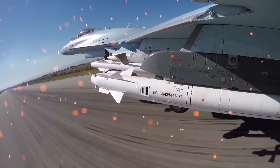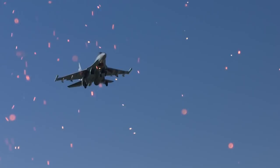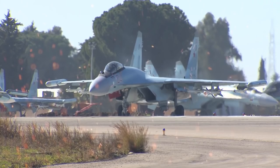However, the Sukhoi has 12 hard points and carries a wide variety of missiles and can carry 17,630 pounds of ammunition, enough to wipe out a small city on its own. But can it beat the United States Air Force F-22?